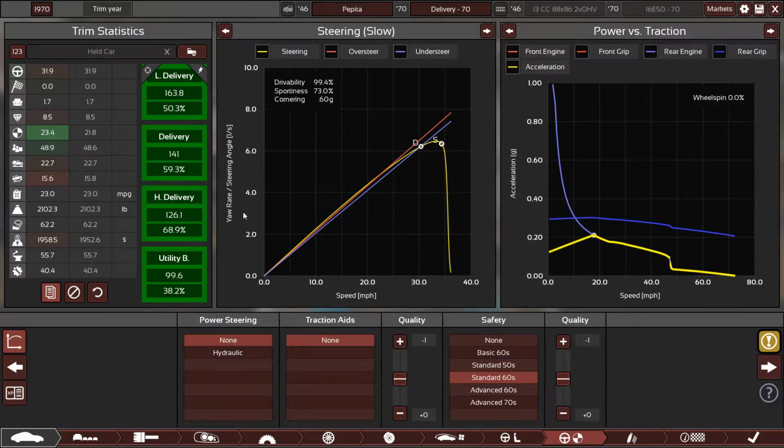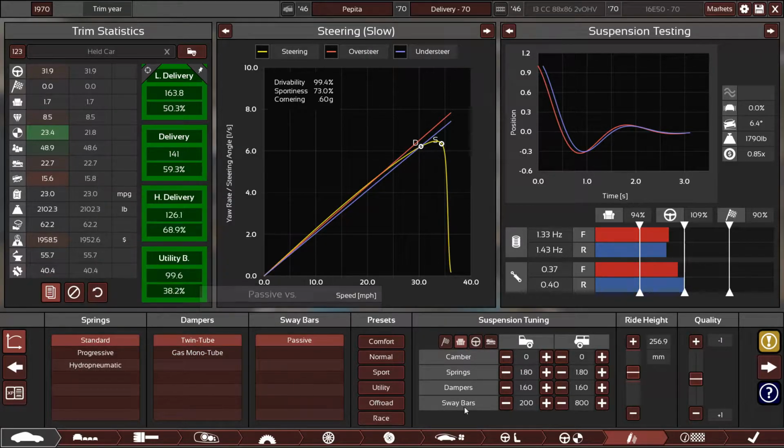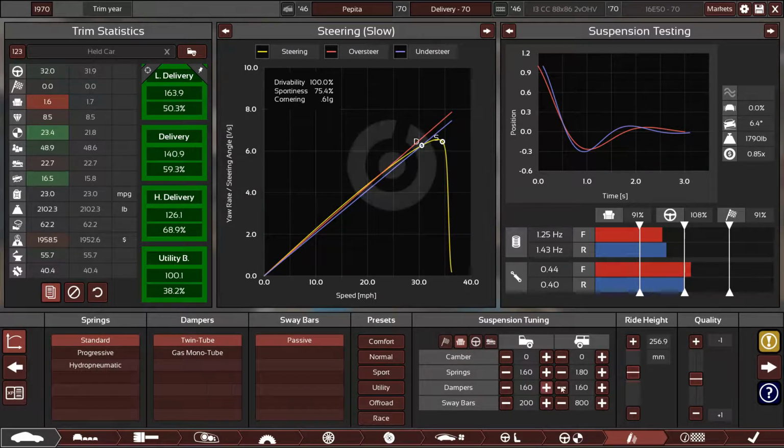Upgrade the safety, that'll put us above 22. And they'll want robust suspension. Right, we get no camber. Soften up the suspension a little bit, looks like, with the hair on the front. Probably because it gets us the drivability. Everything else seems to be fairly well balanced.